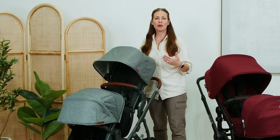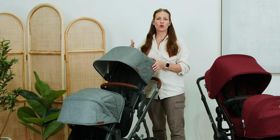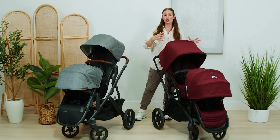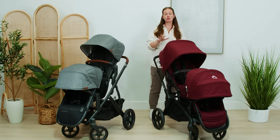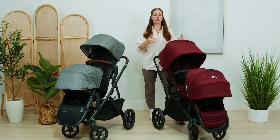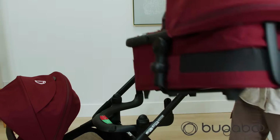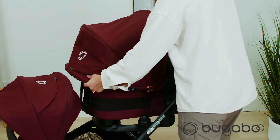If you're looking to have your bassinet in the upper position on your Vista V3, you can really only do that for twins, when you have a bassinet on both the top and the bottom. With your Bugaboo Kangaroo, you have some different options to use this from birth with a newborn and an older child. First up, you actually can put the pram in the upper position on the Kangaroo. To do so, you need to purchase an upper adapter. That upper adapter is going to create more space for the pram to be in that upper position and also help to balance the weight distribution on your stroller frame.